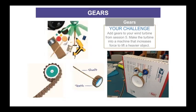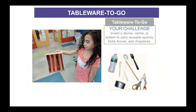This is one of the bonus activities called Gears, where we ask kids to add on gears to those wind turbines that they built originally. And we challenge them to say, can you lift a whole brick using just wind power and these gears to add more force to your wind turbines? And then our other bonus is Tableware to Go. This is another materials challenge where we ask kids, can you think of a way to create to-go silverware that's either better for the environment, or can you think of a way to encourage people to bring their own silverware from home so they don't need to use plastic utensils or bamboo chopsticks?